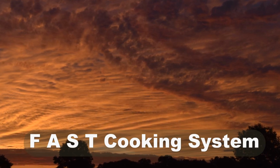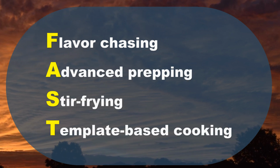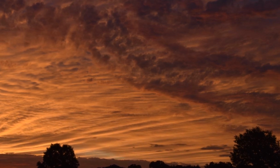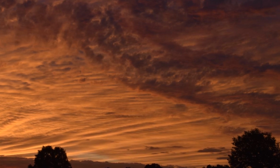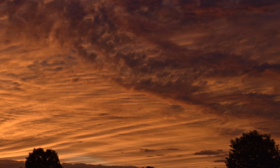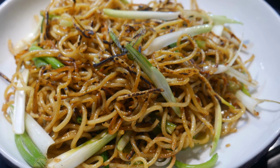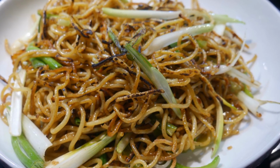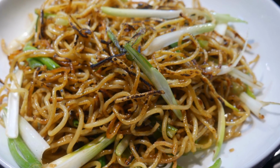My fast cooking system has 4 attributes. That is flavor chasing, advanced prepping, stir frying, and template-based cooking. The 4 attributes are integrated together to form the cooking system that will allow you to cook on a regular basis that make home cooking practical, efficient, creative, and fun. But the creativity part is an important part of home cooking because once you become creative, you start to really enjoy home cooking. Creativity allows you to create new dishes, flavors that you can continue to improve and fine-tune.